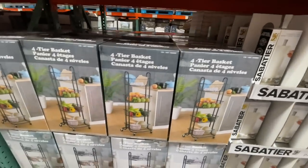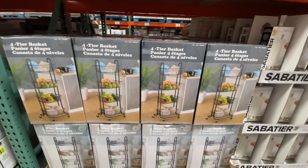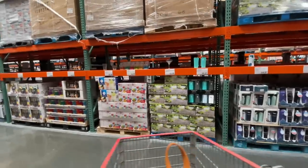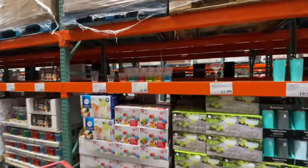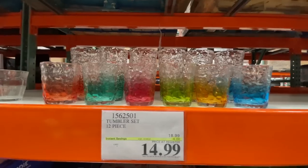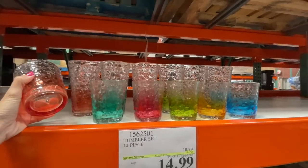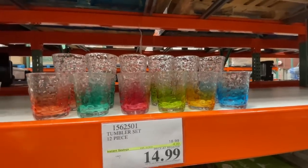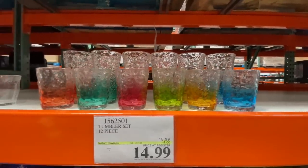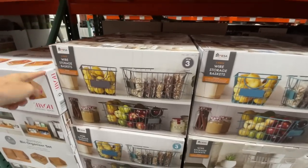Oh, here, speaking of 4-tiered baskets again, $43 for this one. And, yep, today's the day. I'm not gonna get them, but $15 for 12 pieces of the cups. Today's the day, they're on sale. Why am I not getting them? Well, I don't know, I'm getting the flamingos. Okay, I can't overdo it. Honestly, I think if they had more of the clear ones, I would go for it.